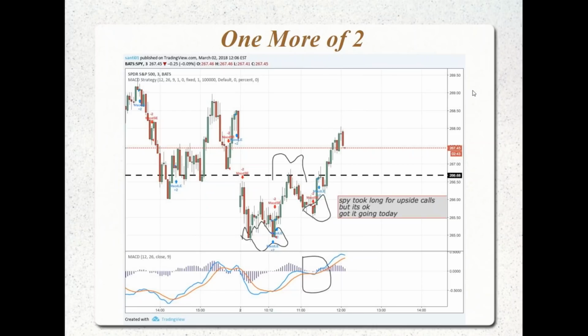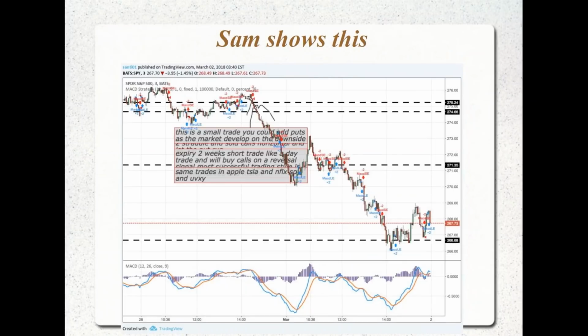Okay, and so this is where he shows what he was looking for earlier. Similar to this here, he saw that part of the breakout there, so he's looking for upside calls, and it got it going today. So he's got maybe a straddle in here or a short strangle at this portion, and then when he sees the turn, he starts buying calls. And then if he sees it turn, he'll sell those calls, maybe buy puts on the position, legging in and out of straddles. We've talked about this before. I don't do this personally.